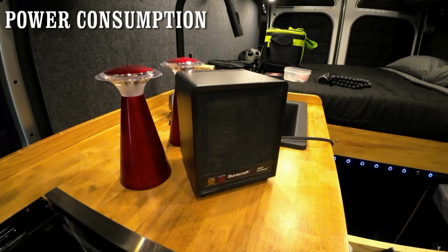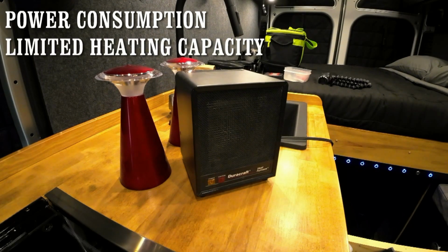And that could be a significant concern, especially if you're relying on the heater for overnight or during periods when the van's engine's not running. So if you don't have a way to charge your batteries, this thing's going to suck them dry. The second is the limited heating capacity. These small electric space heaters might struggle to adequately heat larger spaces like my van, especially in extremely cold conditions. The insulation and size of your van can make it challenging for the heater to maintain a comfortable temperature. So, keep that in mind.